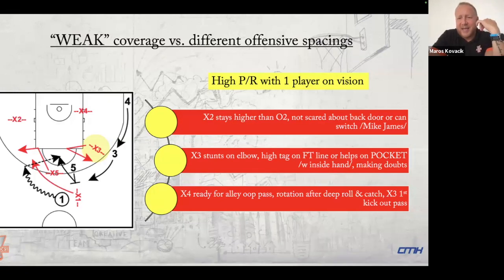But this tag has to be on the free throw line and not deeper, because if he goes deeper, he's too far away from his man. Plus, he's responsible for the pocket pass, when he puts the inside hand into the pocket pass to make a doubt for the post.